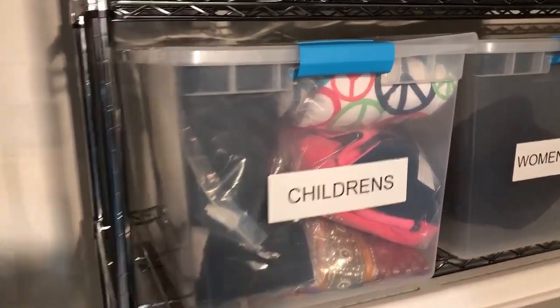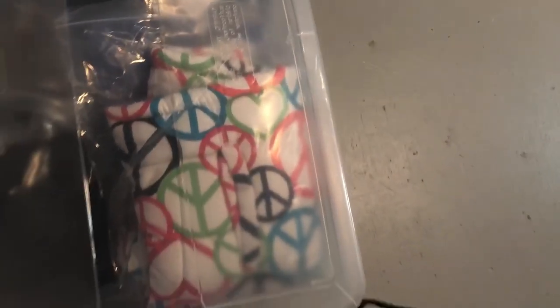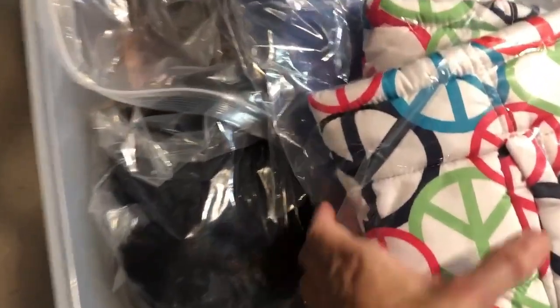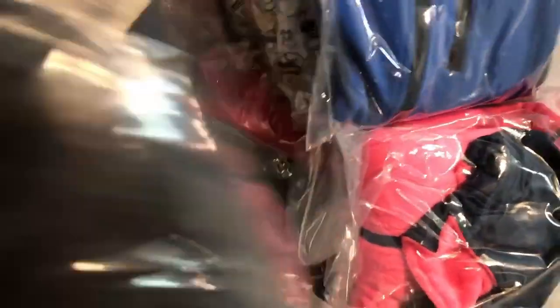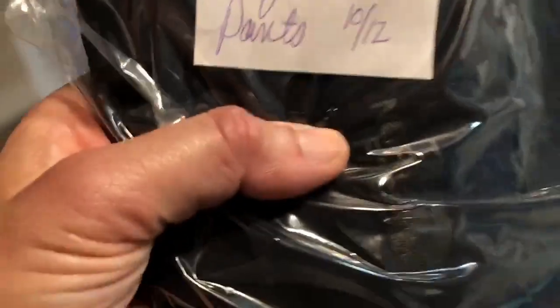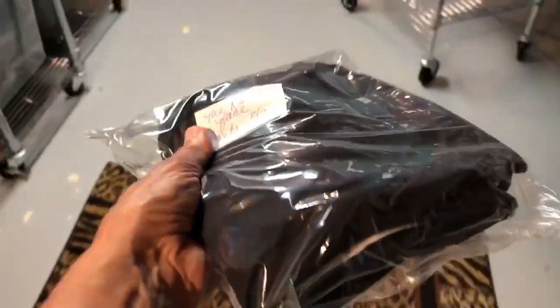So I'm going to go ahead and pull this bin. It has children's on it. Okay, see if I can do this without killing myself. My bandolier strap is swinging away. And let's see if we can find this easily enough. Dark pair of pants. This is them there. Yes, the North Face pants, 10-12. I guess that could be for boys or girls. So I throw that in the bin.